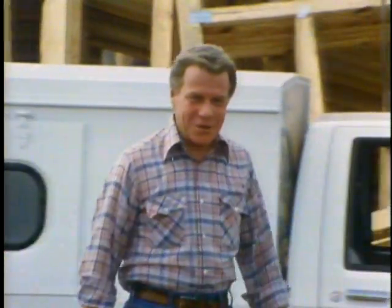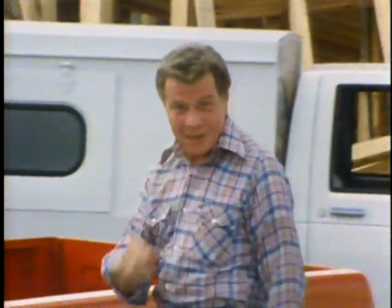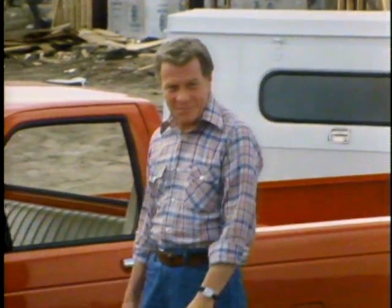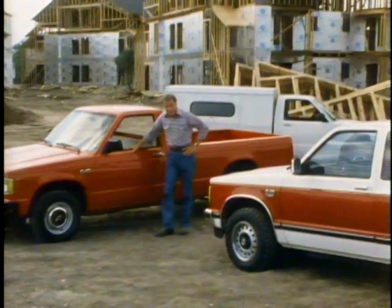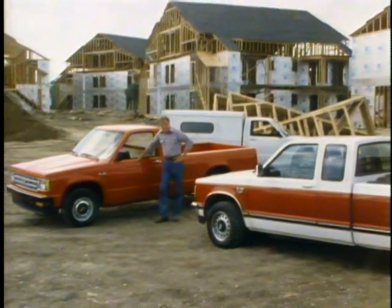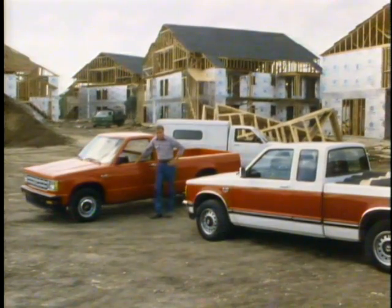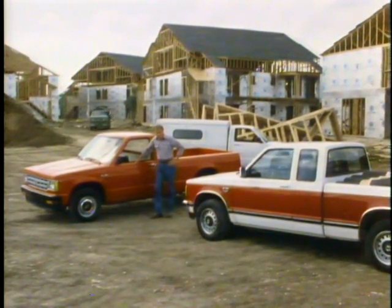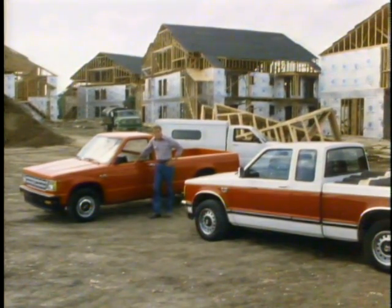The 1983 Chevrolet S-10 pickups. They're all work, all play, and right for the times. These mid-size, efficient, American-made pickups are built to meet America's economy, personal use, commuting, and on-the-job needs. And new for 1983, Chevy S-10 pickups are available in a choice of 2- or 4-wheel drive.